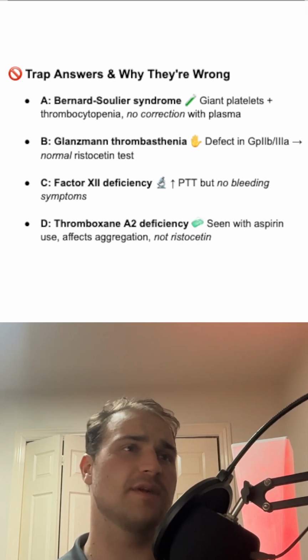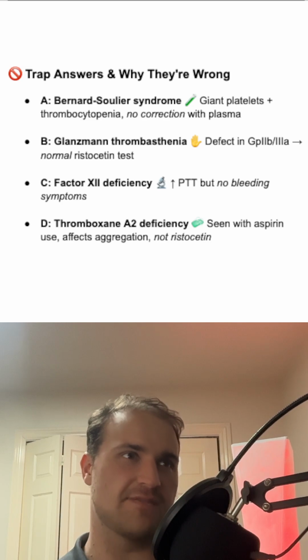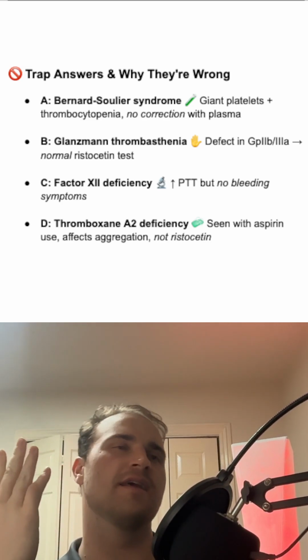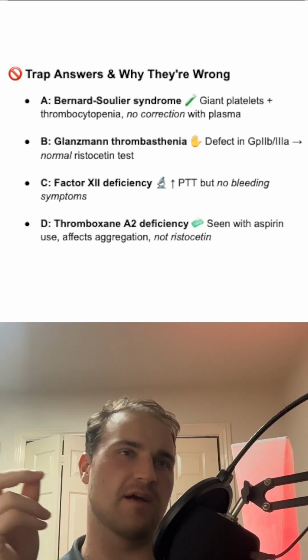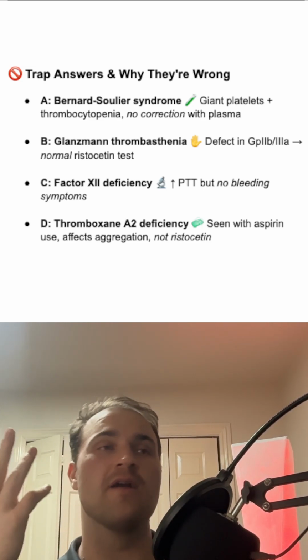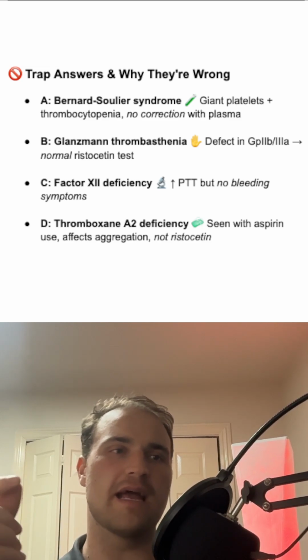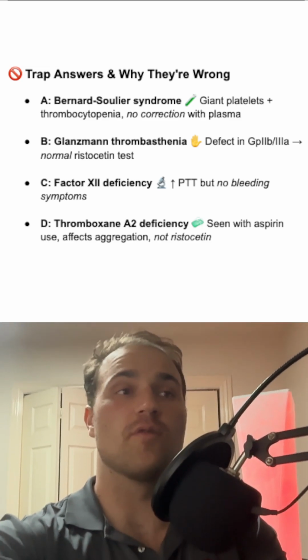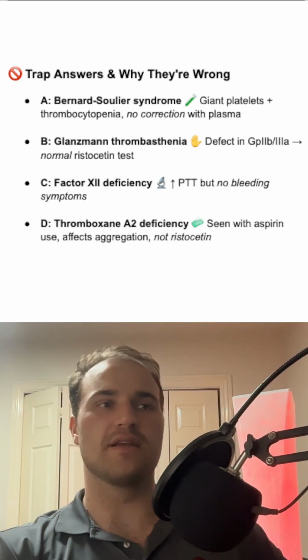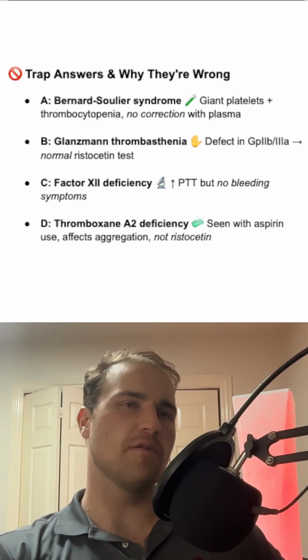So last one is thromboxane A2. That's from aspirin. So aspirin irreversibly, we always need to remember this, irreversibly inhibits cyclooxygenase and decreases the thromboxane A2. And why does that matter? Well, thromboxane A2 is needed for the platelet aggregation. And so you'll have a normal ristocetin test, and you have impaired aggregation with ADP and epinephrine and bleeding risk due to the aspirin. So hopefully this is helpful.